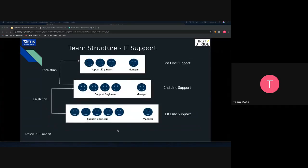So here is an example team structure in IT support. You start off with first line support. So what are their responsibilities? Basically, the customer contacts the first line support. The support engineer will log the details during the call and try to resolve their issue through a knowledge base. The knowledge base consists of issues, reasons, and resolutions to those issues. Simply perform a keyword search and try to find the relevant article to help resolve the issue.